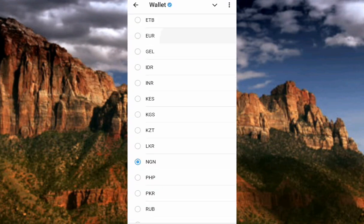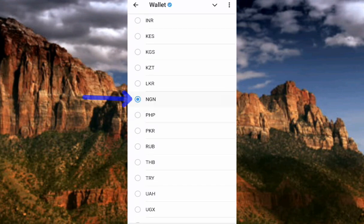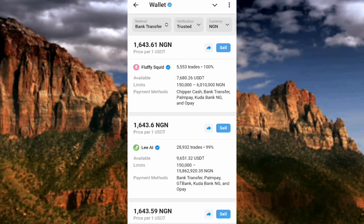So guys, now you can see these are the list of different currencies of different countries. So guys, what you have to do now is to choose your own country currency. So guys, now let me go ahead now to choose my country currency. You can see there NGN, which is the Nigerian Naira. So let me go ahead now to select it. So guys, now you can see the Nigerian Naira has been selected. You can see it right there, the arrow is pointing at it, NGN.